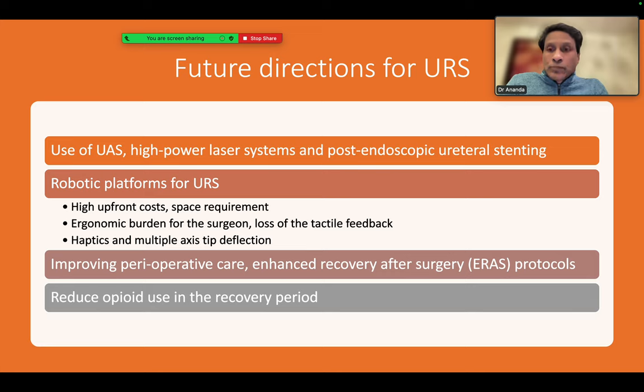Where we are heading to, the future is use of a more sophisticated ureteral access sheath where the access sheath tip can bend. Because of this, you don't have the possibility of breaking the flexible ureteroscopes, scratching against the tip of your ureteral access sheath. High power laser systems are already here, and the post ureteroscopy stenting has now taken a back step. We try not to stent them, and we try to stent only if there is an absolute necessity.